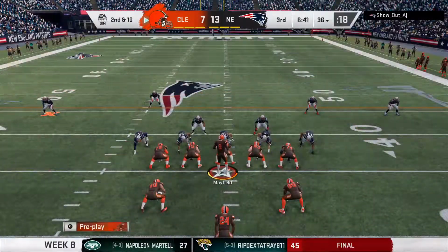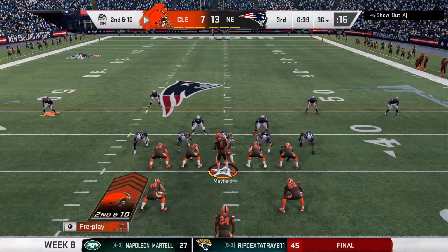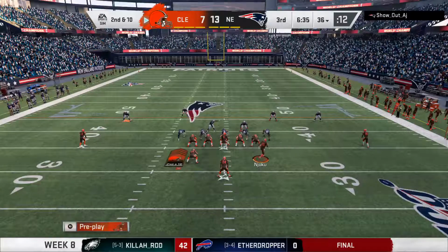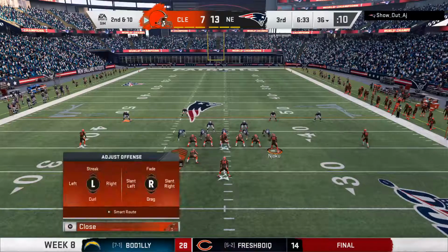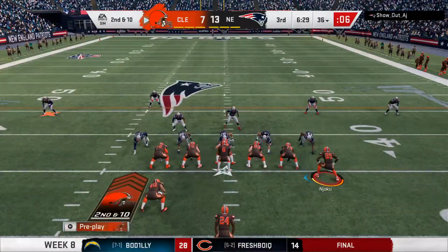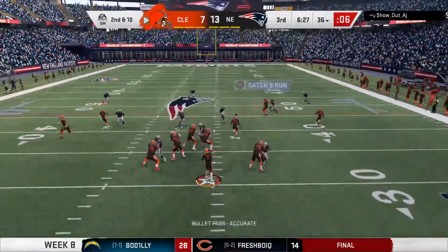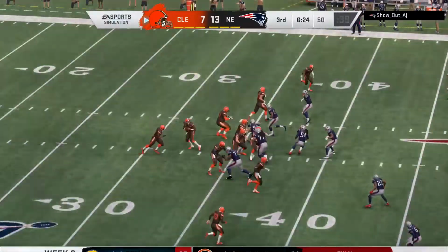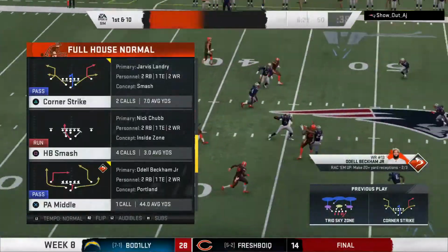So after the run for no gain, here's 2nd and 10. Watch the run. King! Watch that. Check right 54. They'll try to throw here. Mayfield. Now a leaping catch. He's got it. Give them 14 on that one and a first down.